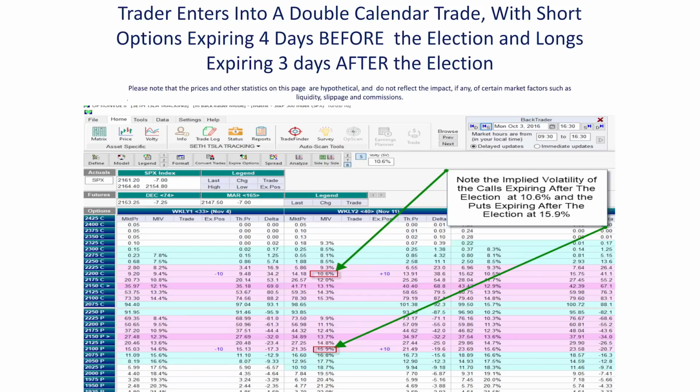Well, we're short those options, meaning we're the ones that sold them. And so we are the ones who have to pay off if the market is above the calls or below the puts. Therefore, we actually want them to expire worthless so that we can just pocket the premium we received for selling them. And so that is why we sold the calls and the puts where we did.